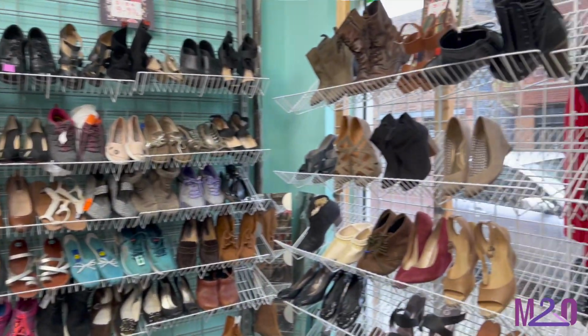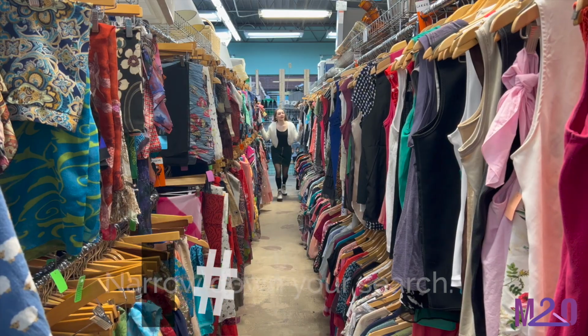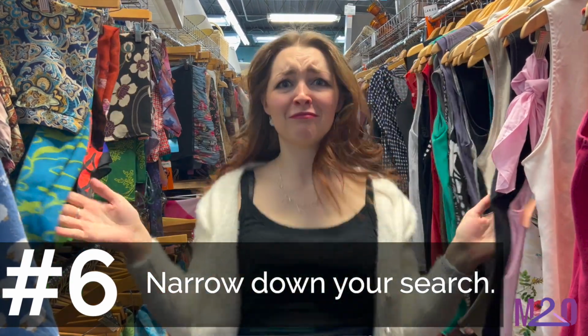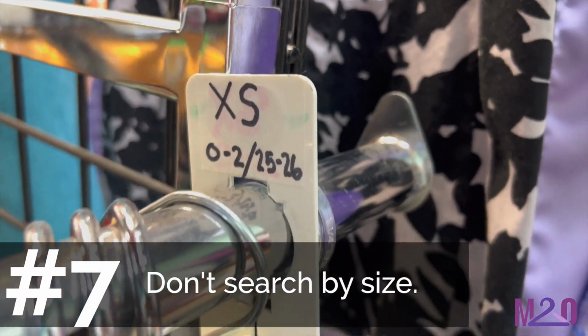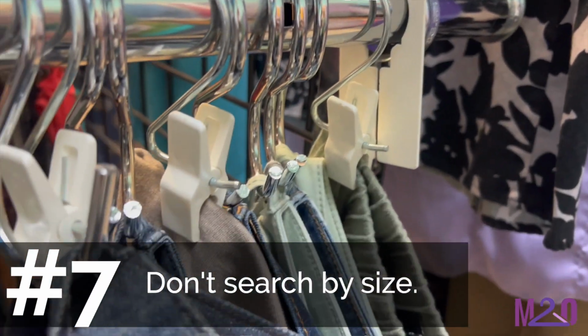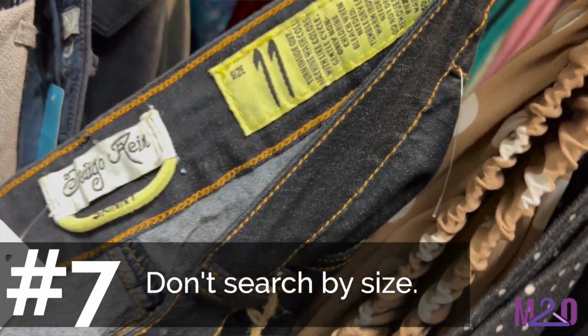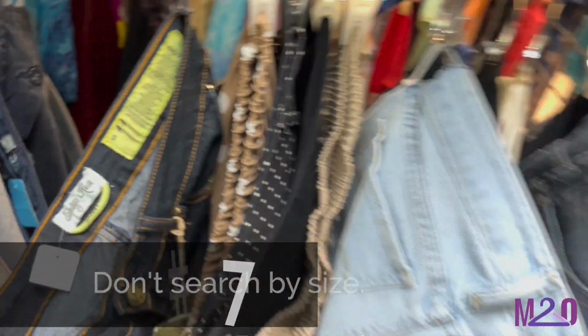Here are a few final tips to help your thrifting experience. Feeling overwhelmed by the amount of items? Search by texture or color to help narrow down your search. Do not search by size. A lot of times people put things back in the wrong place, and sizes vary from brand to brand. Try on what looks good to you and forget the numbers on the tag.